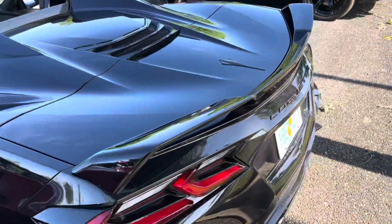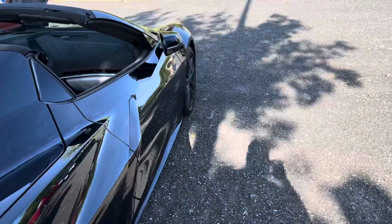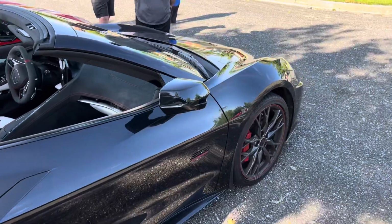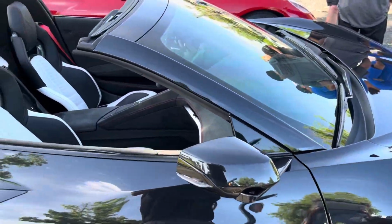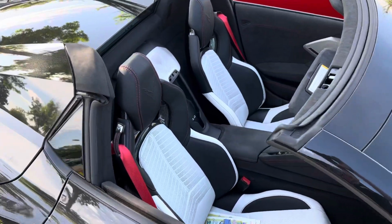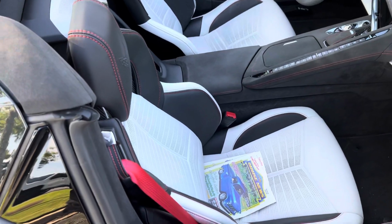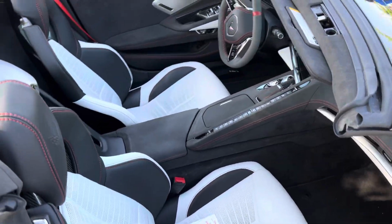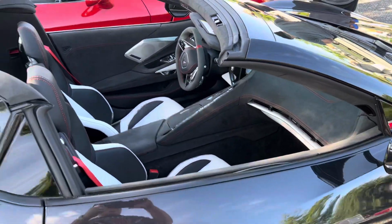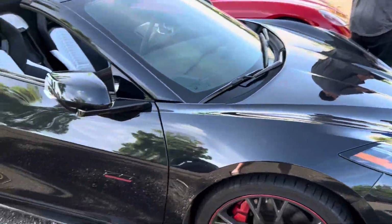This is the 70th year anniversary edition. So there's your interior, and this is what makes this car unique. It had that unique tricolor interior like that. And it came in a couple different colors, I believe white and black and maybe a silver. I don't recall, to be honest.